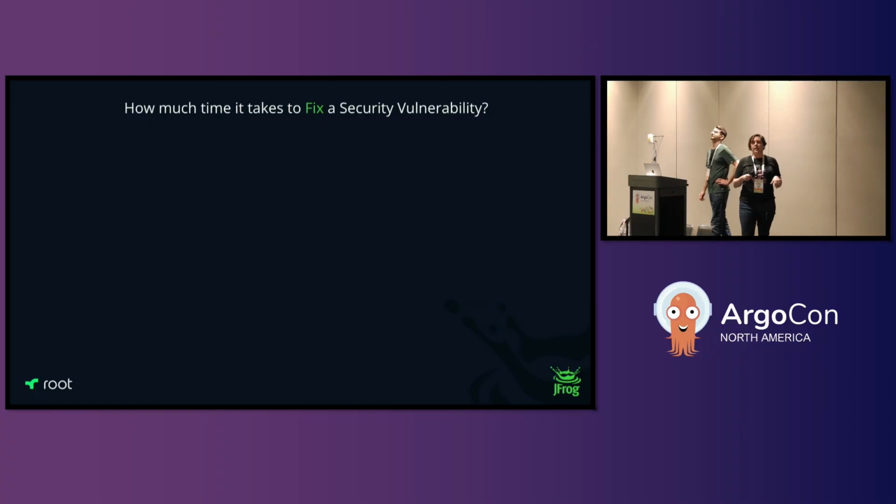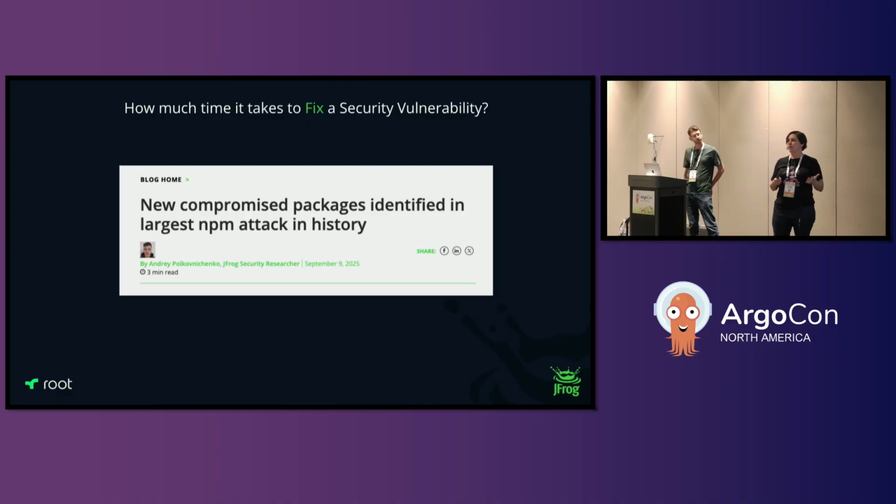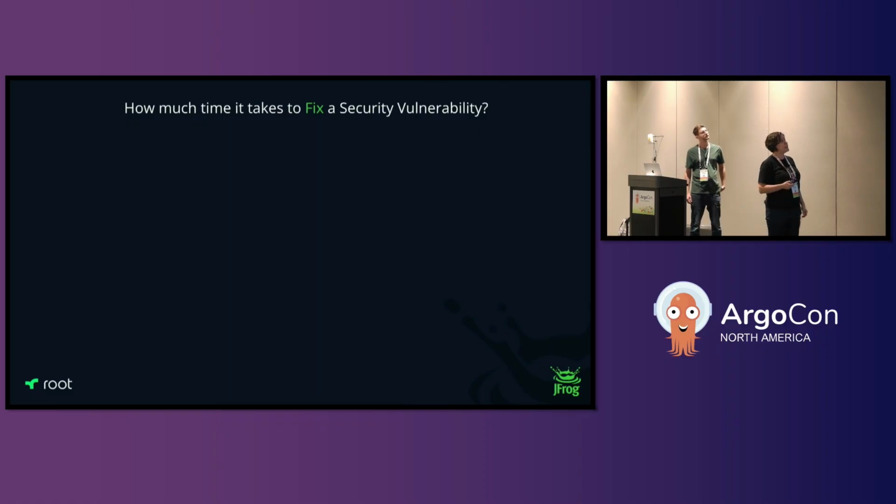And in our scenario today, we will focus on security vulnerabilities in open source packages, something that is very familiar and very known in the world today. Just a few weeks ago, we had the largest NPM attack where a lot of open source packages were compromised. This is a short list that shows those packages. So this is the scenario that we will focus on today, but of course, we can take the example that we will show today to any other example that you need.